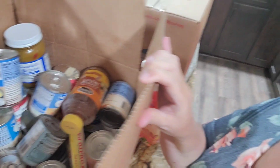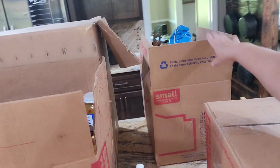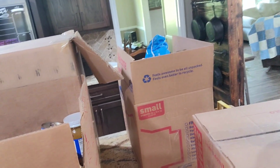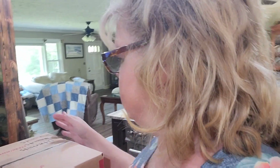So I went into the bedroom where I had everything stored, and I've pulled out all the boxes that come in the kitchen. And here you'll see we have food. I think we have food in this one. We have food in probably that one. This one is not food. It looks like it's utensils, towels, and knives.